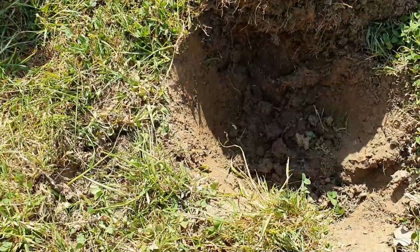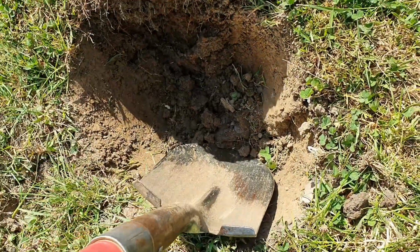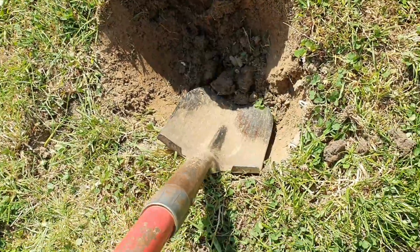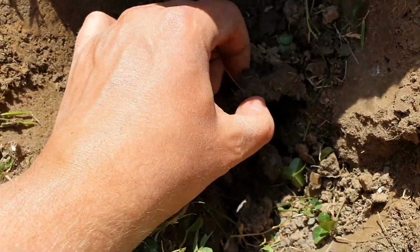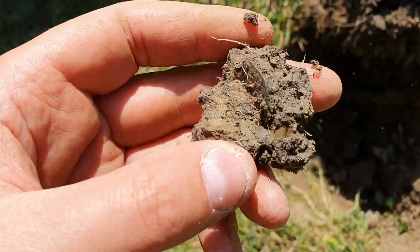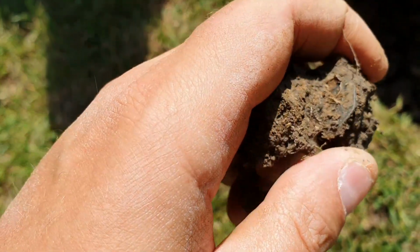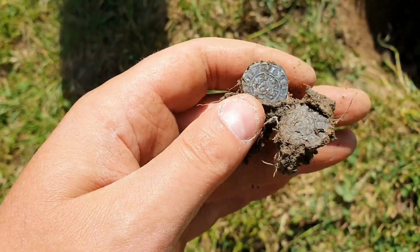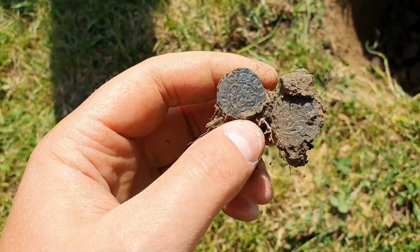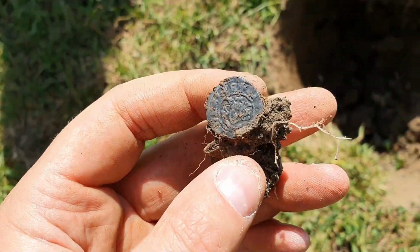Right, I'm going to remove it carefully. I'm going to hit it with the spade, do I? Watch it be a button or something now. It's an odd shape. Oh yeah, it's a hammered all day. That is cool. Wow, that is so cool.